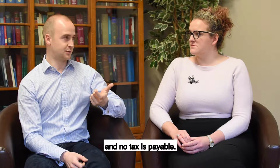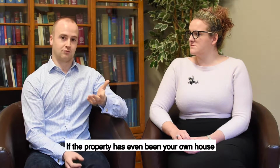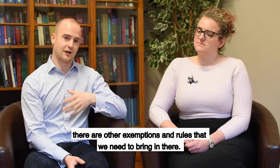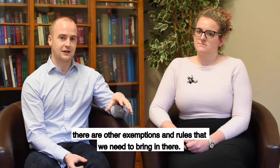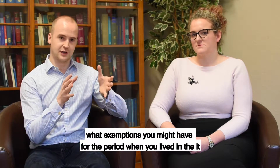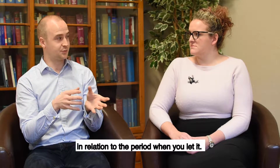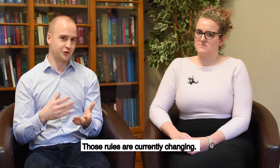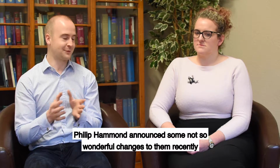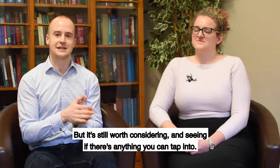No taxes payable. If the property has ever been your own house, your main residence, there are other exemptions and rules that we need to bring in there, and we can calculate and see what exemptions you might have for the period that you lived in it, and then also some other exemptions you might have in relation to the period that you let it. Those rules are currently changing. Philip Hammond announced some not so wonderful changes to them recently, but again, it's still worth considering and seeing if there's anything that you can tap into that way.